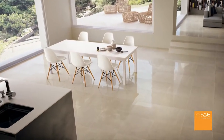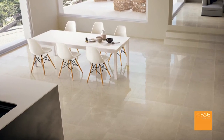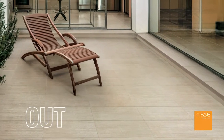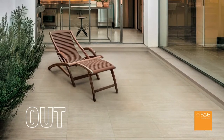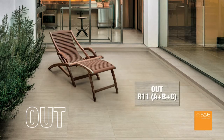Desert is also a glossy look floor covering, obtained thanks to a special mechanical process. Desert Out is for outdoor floors, resistant to frost, light and wear and tear. This product is certified R11 A plus B plus C.